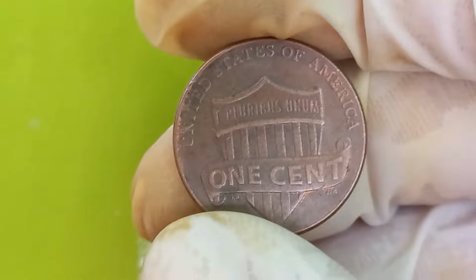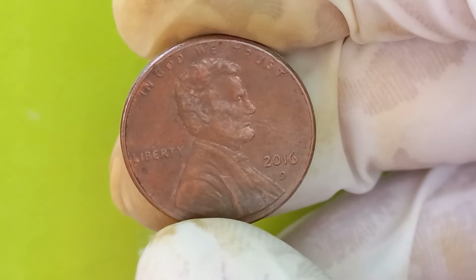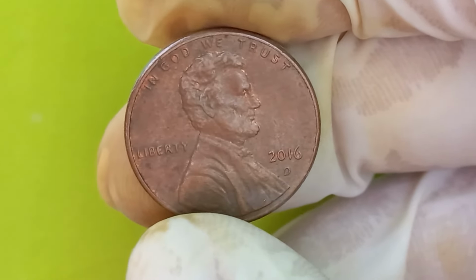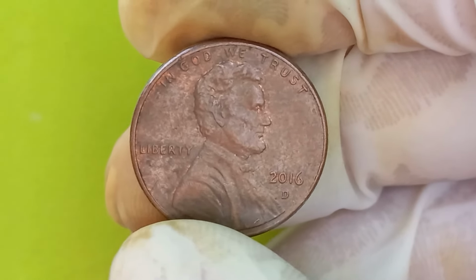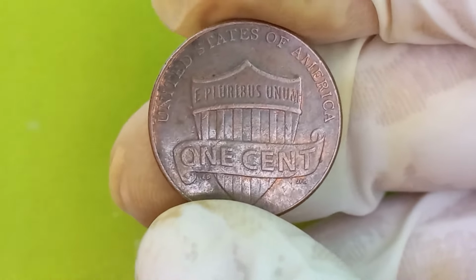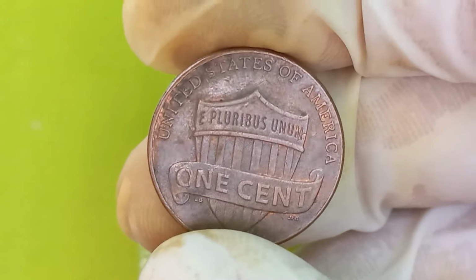So, what makes the 2016 D Lincoln penny so special and potentially valuable? Well, it all comes down to rarity and condition. As with any collectible coin, the value of the 2016 D Lincoln penny is largely determined by how many were minted and the condition they are in. And in the case of this particular penny, there are only a handful of them known to exist in pristine condition, which is why their value has skyrocketed to an astonishing $1.6 million.